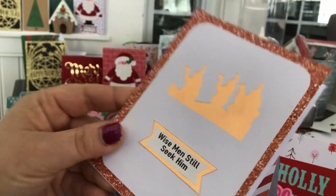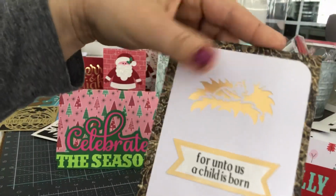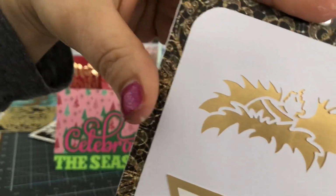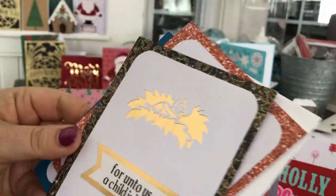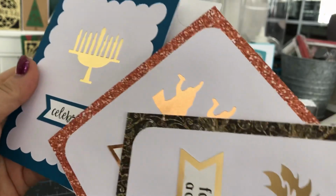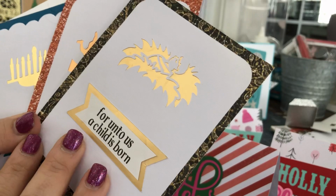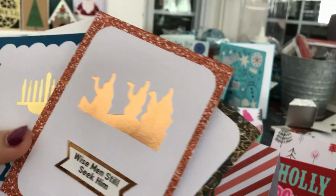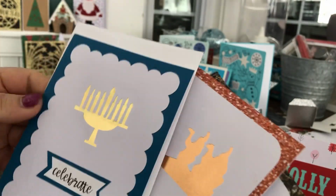This one, wise men still seek him. And then from my Bible friends, you know this quote, for unto us a child is born. Getting real close to show you. These are my own creations, and I'm going to give you these files a little later on. I'm going to show you how to put them together. Super simple, and use them as a jumping off point to come up with even more. In fact, I think I have about a dozen different files. I've got to determine which ones I'm going to put in the file for you.